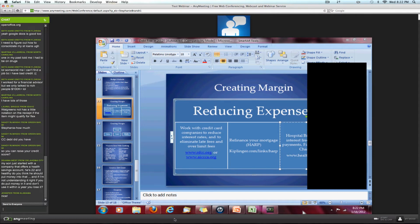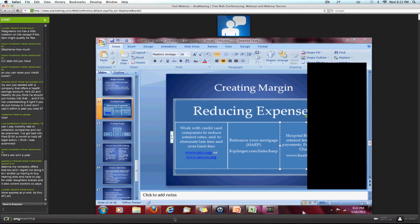But if it is one that doesn't roll over from year to year, what I've read is that you should just put into it what you think you're going to spend in a year. But again, double check.